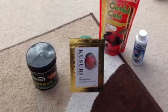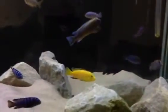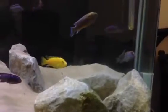So yeah, guys, that's the food and the wormer that I use. Going back to the tank, I'm thinking about building the rockscape right to the top, which would be very good. Yeah, that's about it really, guys. Not much more to add, just to let you all know that all the fish are doing great. There's never nothing happening in my tank. There's always something happening.